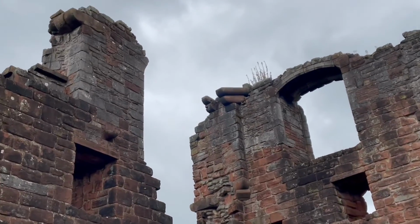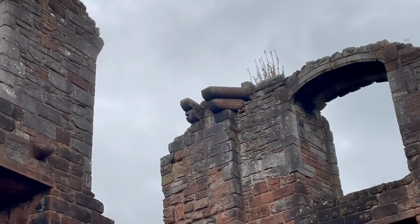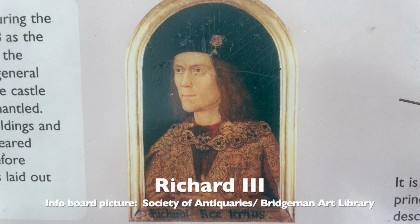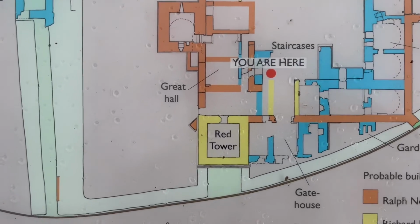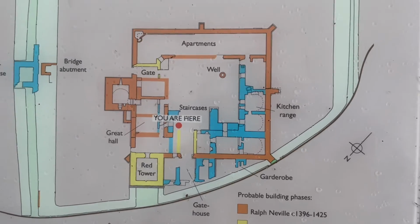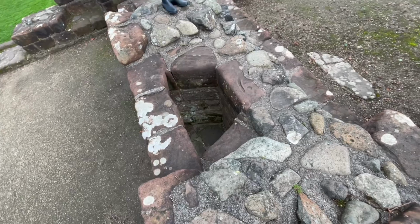In 1471, Richard, the Duke of Gloucester, the same Richard who became Richard III, occupied the castle. He held the position of the Sheriff of Cumberland, and his role was to secure the county against the Scots. He made a lot of alterations to the castle, making it into a residence.